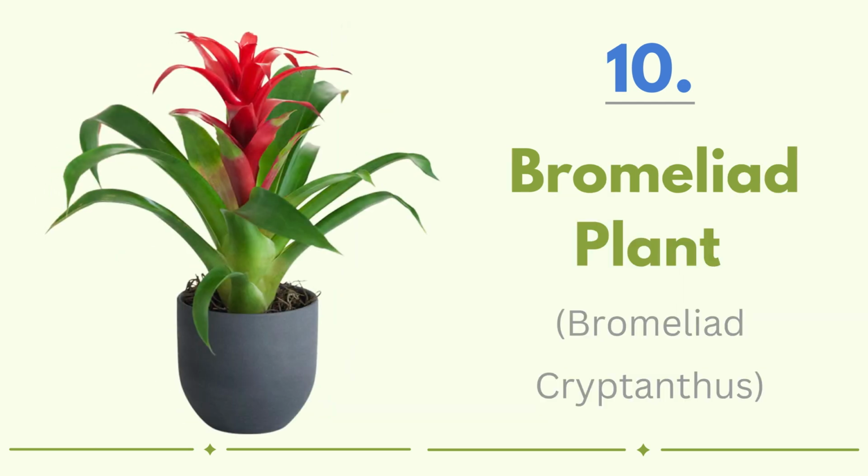All right, we've made it to plant number 10, and it's the stunning Bromeliad. If you're looking for a pop of color and something a little different, this is your plant. They're not just pretty, they're pretty easy to care for too. Check out these bright colors. The Bromeliad has this cool rosette shape, and it can bloom for months. It's like having a little tropical paradise in your home. Plus, the blooms come in all sorts of colors, reds, yellows, and even purples.